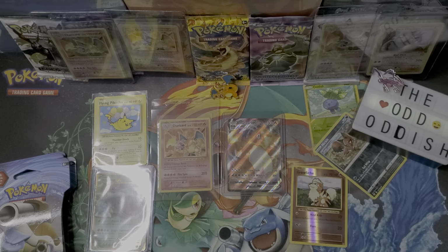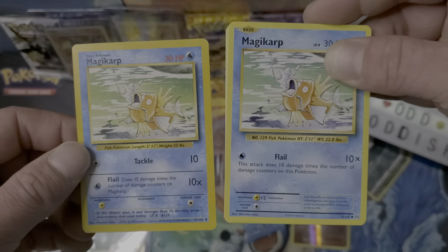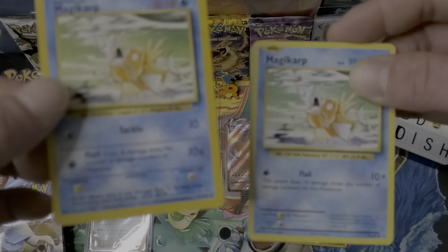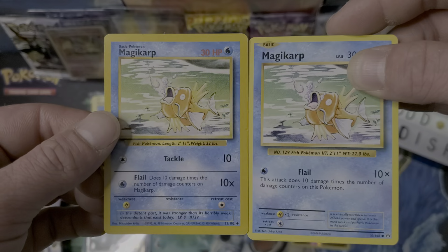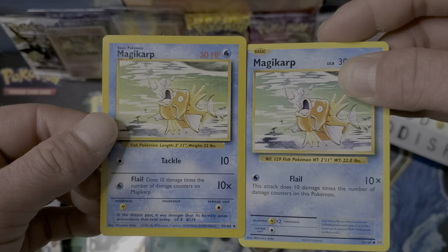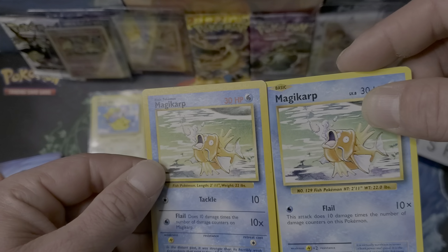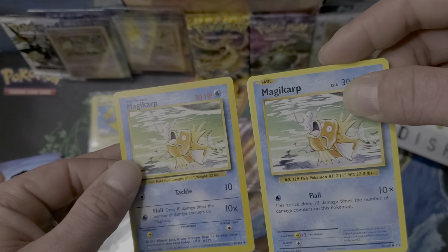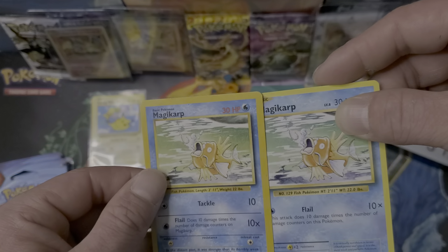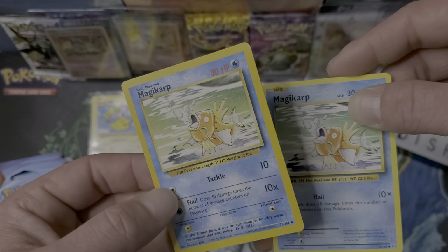Let's do a quick comparison just because I have this laying around for some reason. Here's an original base set. Okay, so there's definitely more blue on the Evolutions version. See how it's longer down here? There's actually more blue on it, and the borders on the original are a lot wider.